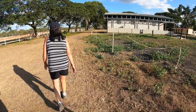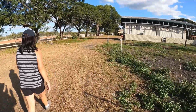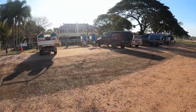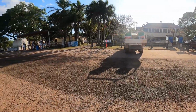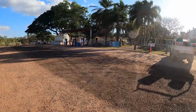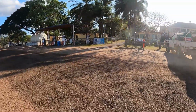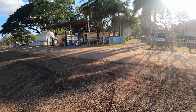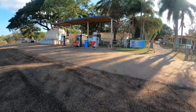So we're going to take a few shots out the front of the roadhouse, as you do, and then we're going to go down for the croc feeding and hope we see a couple of crocs in the little lagoon. We're looking straight into the sun. There's quite a few pulling up here to have a bit of a drink. You can get fuel, diesel and unleaded. Plenty of amenities. Nice little spot to stay overnight. We'll take a walk down through the campsite and see if we can see a croc getting fed.